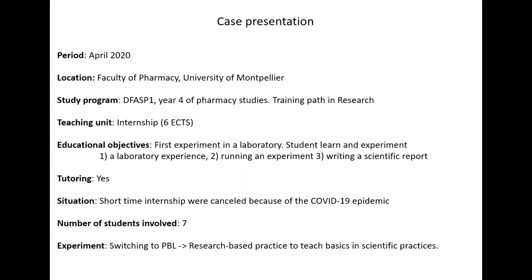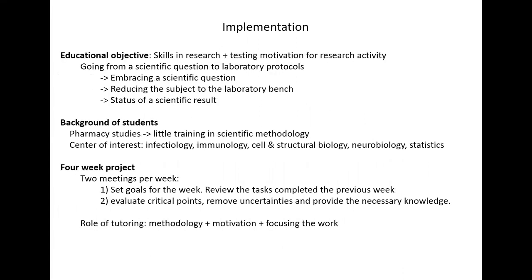So what we decided to do was to replace this internship by a problem-based learning teaching approach, a project where students have to use research methodology to acquire the skills they would have acquired during the internship. The objectives were the same as the internship, that is, to acquire skills but also to test their motivation for research. We also decided to start a project based on what they would have done during the internship, that is, embracing a new scientific question, reducing it to some experiments on the laboratory bench, and learning what a scientific result is.